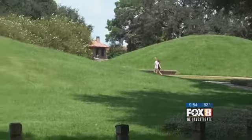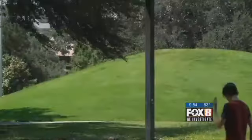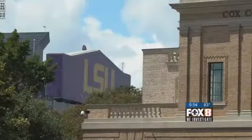The mounds are now getting more careful attention. For archaeologists, it's about saving an ancient piece of history, the remains of a lost culture, with its own traditions that were formed 6,000 years before LSU. With the heart of Louisiana, Dave McNamara, Fox 8 News.